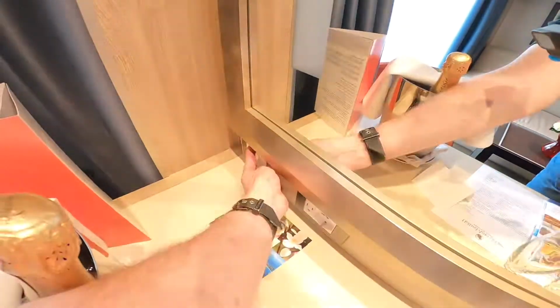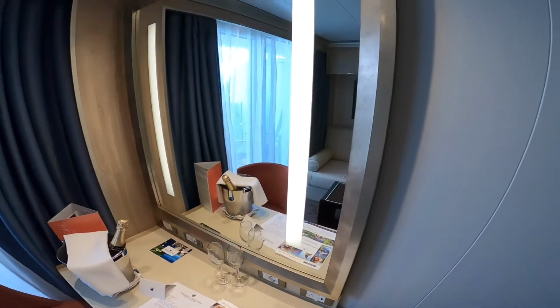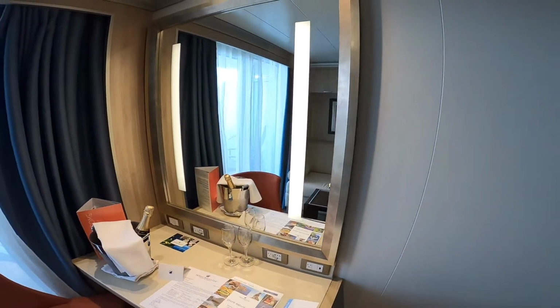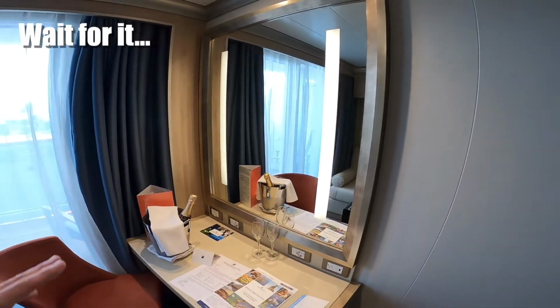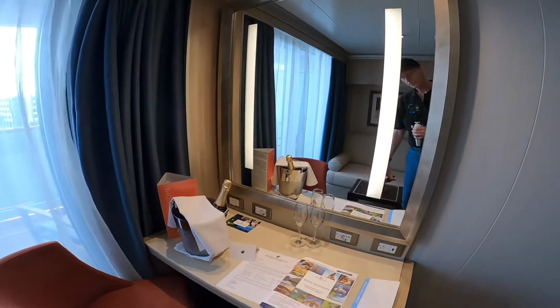There's also a light here above the desk, as well as, I guess you would call those makeup lights in the mirror. Now I know what Ricky's going to say immediately when she sees this video. She's going to say there's no makeup mirror. And I suppose they expect you to use this, but she likes a small lighted makeup mirror, but this room does not have that.